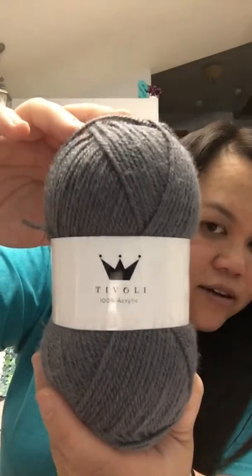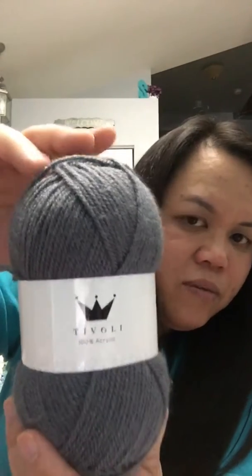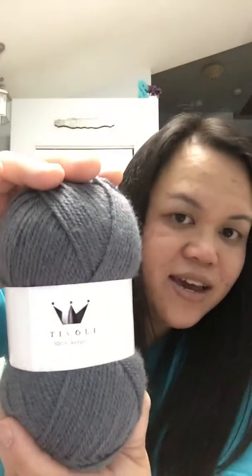Can you see that? The glare, okay? And this color on this one is called Smoky Blue, I believe. But it looks more gray than blue, so that's why I got that one. And I think it would go really nicely with all these shades of mauve and purple and pink. So, see, I thought it would go really good together.